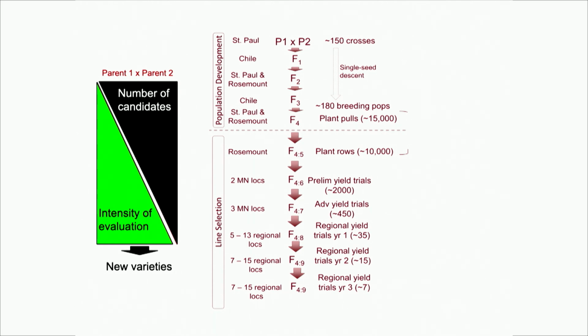And then from those individuals we derive breeding lines, and we start to evaluate them on a breeding line basis. We start off with single plant rows at the F4-5 stage there at the top, and single short plant rows. And then the individuals that survive that basic visual screening, more or less, go on to numerous yield trials and other trials for testing through the years.